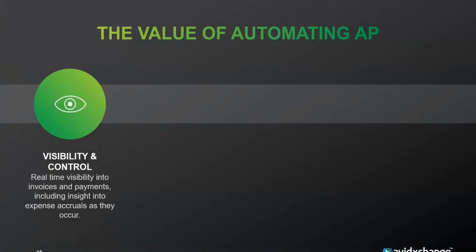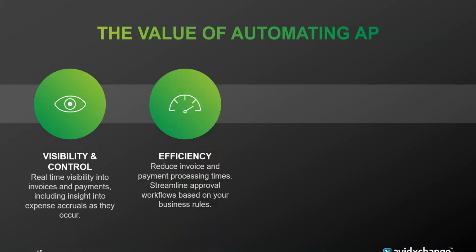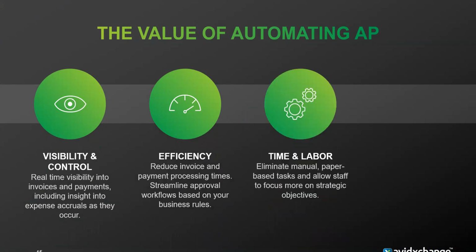Automating AP provides visibility and control. You have real-time visibility into invoices and payments, including insight into expense accruals as they occur. You have improved efficiency, reducing invoice and payment processing times, streamlining approval workflows based on your business rules. Better time and labor, eliminating manual paper-based tasks, and allowing staff to focus on more strategic objectives.